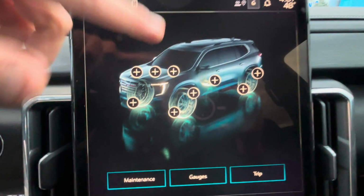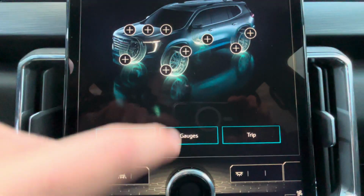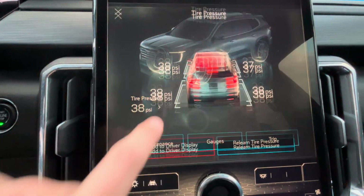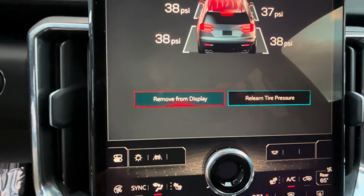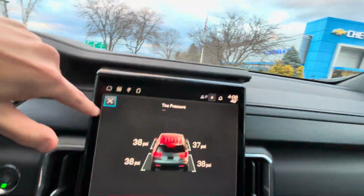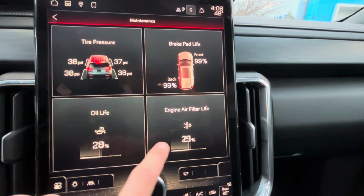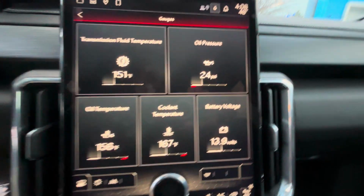Vehicle status right here is going to pop up a little Acadia. You can click on these little plus buttons to monitor some of these things. And if it is something you want to monitor all the time, like your tire pressure, you can click on it after you've selected it. Then you can hit add to driver's display. And it might have to reconfigure your driver's display, but it will pop it up right there, which is a super nice feature. And you can do that with just about everything you have behind these little pluses. You do still have your manual inputs here. You can just click on that and see everything.